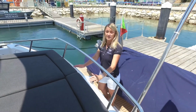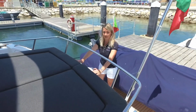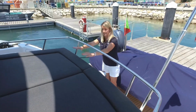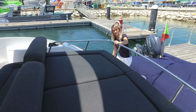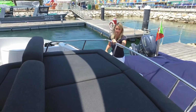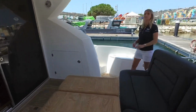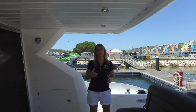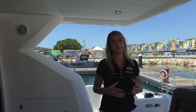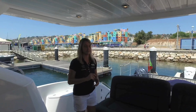The Sunseeker fans out there will probably know that the Manhattan 52 replaced the really popular Manhattan 50, and a few of the items of that extensive facelift include this double sunbed area. You've also got the passerelle, which is now located under the steps here on the starboard side, as well as, when we walk further forward into this cockpit, the extended flybridge here. What this does is give you more shade in this area, so for alfresco dining it's much more comfortable, and it also extends your living space on the flybridge as well. We'll show you that in a bit more detail shortly.